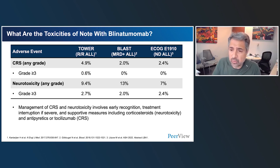So what adverse events do we expect with this setting? As is the case for bispecifics, we don't see much myelosuppression, especially after the first cycle. But 2 adverse events are very specific to the bispecific engager: cytokine release syndrome and neurotoxicities. The CRS is seen mainly grade 1 and 2, rarely grade 3 and 4, as you can see in Tower, Blast and ECOG 1910, which is not the case for the CAR T cells, where CRS is seen at a higher rate.